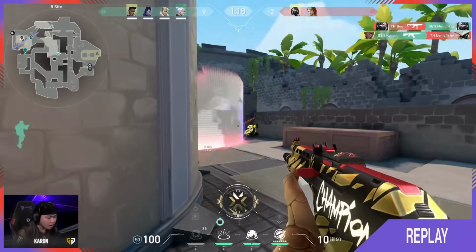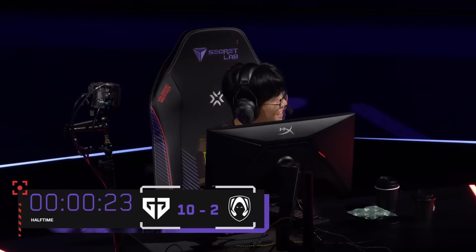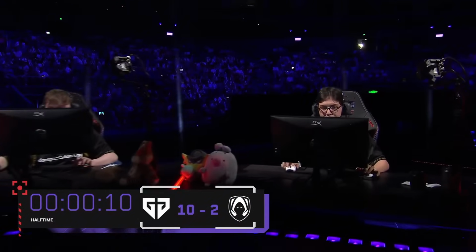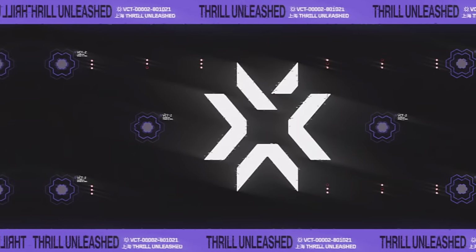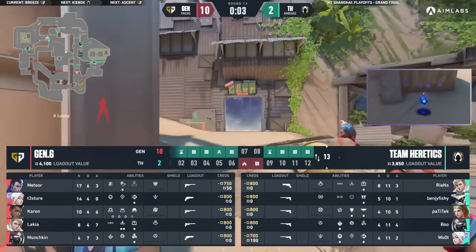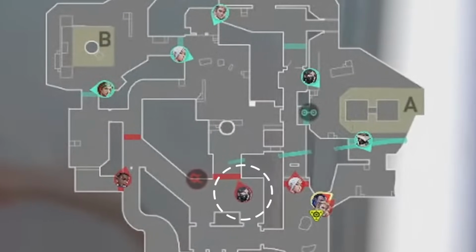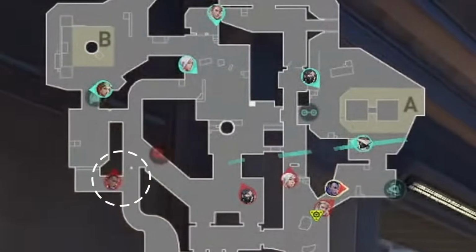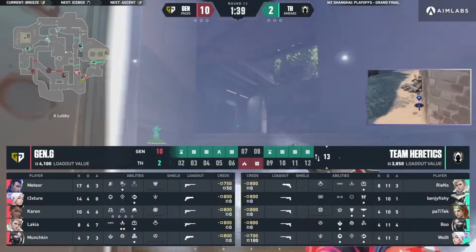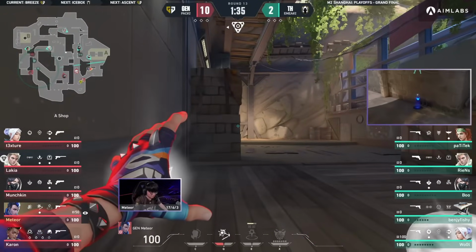Their early game on Breeze ultimately snowballs into an insurmountable lead at the half, which no team at this level has ever been able to come back from. When they swap to attack, Gen.G are looking to end the map right away and run an innovative strategy which is only possible because of their team comp. They start with 1 player holding the mid push and 1 player holding the B push, while their strong side moves to take control of A main. They kill the Cypher Cam, and this confirms complete control of A main.